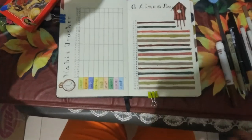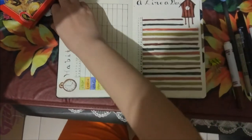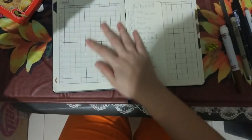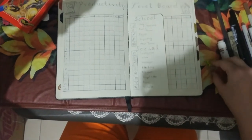Some people who use this spread, once they reach or max out all levels, give themselves a treat. For me, the treat is actually finishing all the levels.